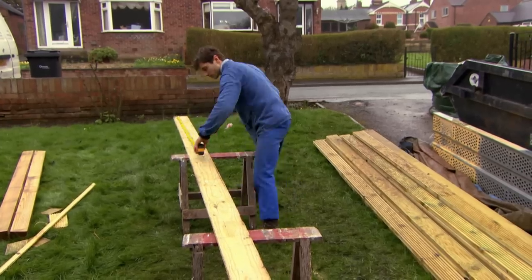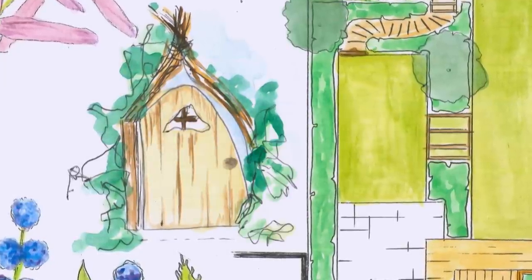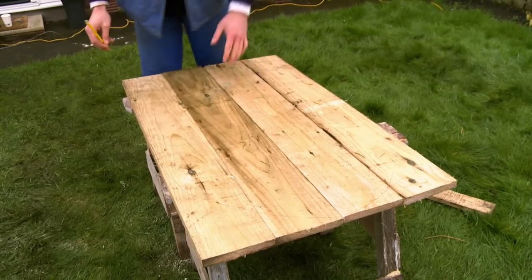While David's moving mountains, Harry's making a hobbit-style door for the secret garden. This rustic door is going to create a lovely detail within the garden. And some of the best gardens don't reveal themselves all at once. Instead, they create this bit of intrigue. And that's exactly what Charlie's done. And I think that's a lovely detail. Split the garden up, create these little hidden spaces, and therefore that intrigue is always going to be there.